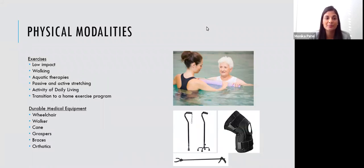put on their shoes. And then what's always very important is that the patient continues this exercise program at home on a weekly basis at a minimum to maintain the benefits that were gained in physical therapy.